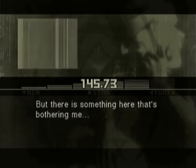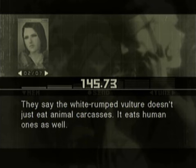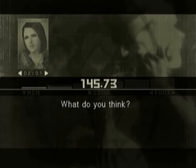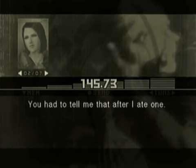Got it. But there is something here that's bothering me. What is it? They say the white-rumped vulture doesn't just eat animal carcasses. It eats human ones as well. Is that so? Yeah. So then if a person eats a white-rumped vulture, does that mean he's eating human meat too? What do you think? Yeah, you had to tell me that after I ate one.